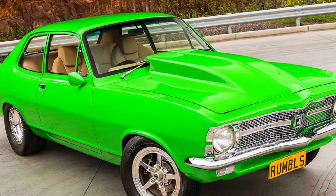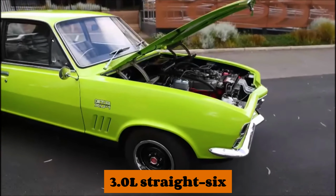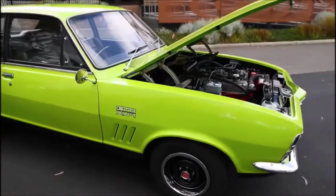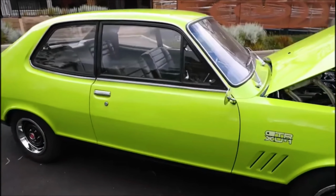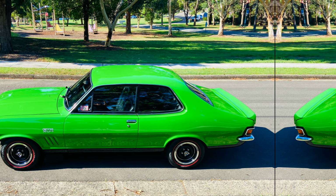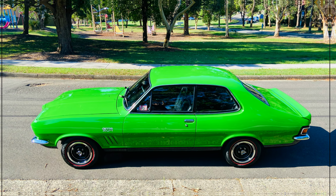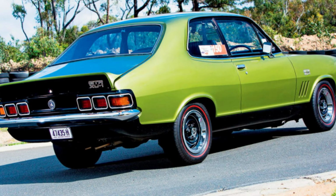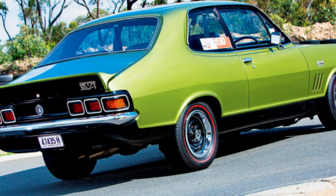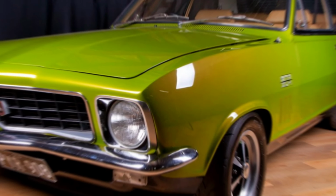Instead of a heavy V8, the Torana GTR XU1 came with a 3.0L straight six, equipped with triple Stromberg carburetors and race-tuned aerodynamics. This wasn't just a car, it was a track weapon, built specifically to take on the Ford Falcon GTHO in Australian touring car racing. The Torana GTR XU1 proved that power wasn't everything. Its lightweight body and perfect weight distribution meant it could slice through corners and leave heavier cars choking on dust.